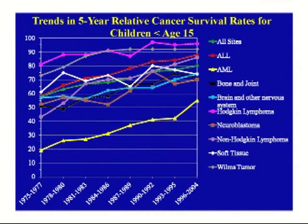For instance, patients with Hodgkin's lymphoma in the pediatric age, whoops, what happened to that? Sorry, they can't see it with the video. Huh? Oh, they can't see it, okay.